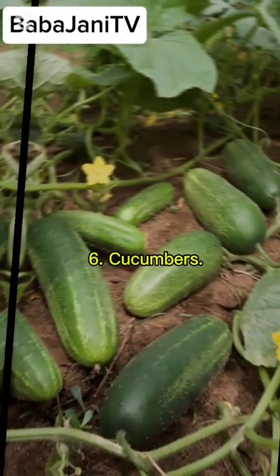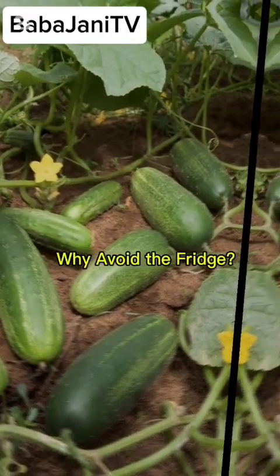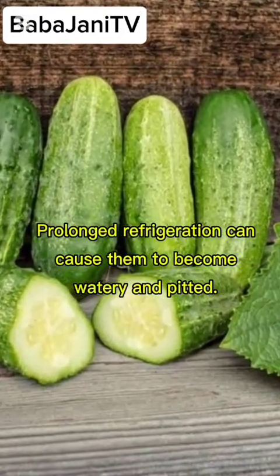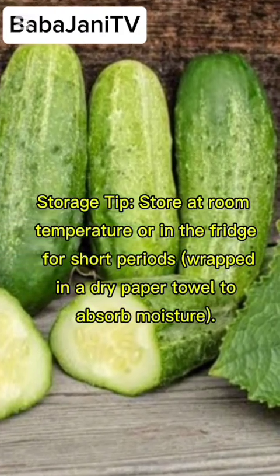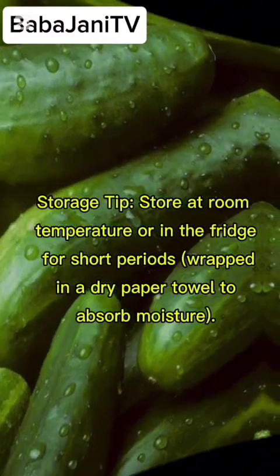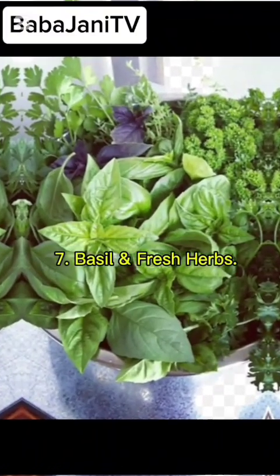6. Cucumbers. Why avoid the fridge? Prolonged refrigeration can cause them to become watery and pitted. Storage tip: store at room temperature or in the fridge for short periods, wrapped in a dry paper towel to absorb moisture.